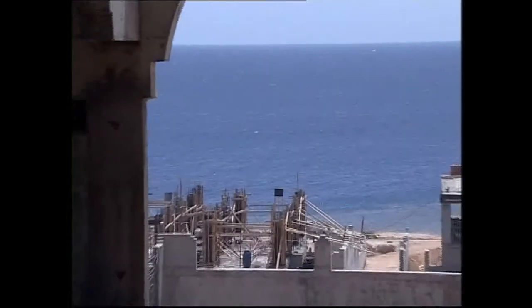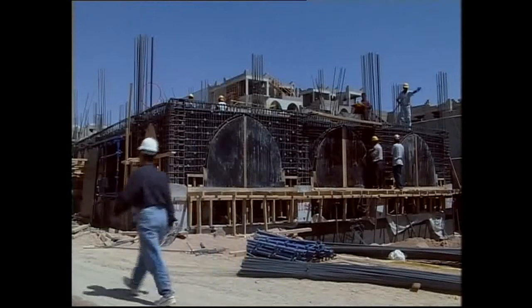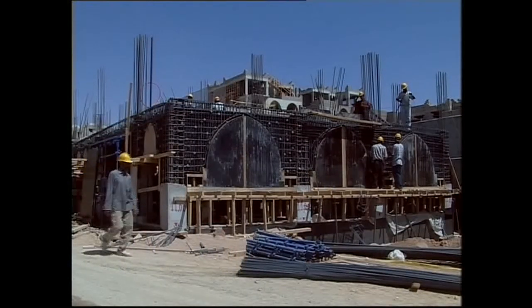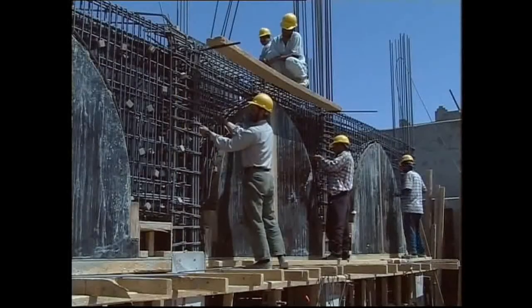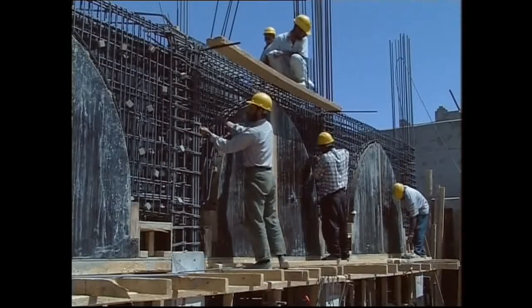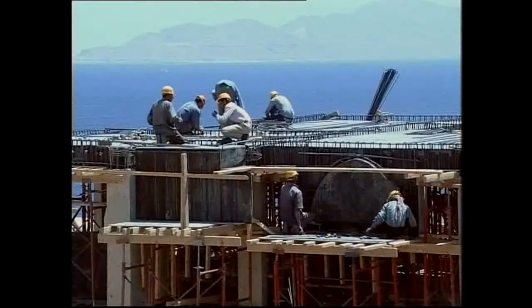The most outstanding features of the hotel complex are arguably the multitudinous arches and domes. The arches are formed by first erecting one side of the shuttering, positioning the reinforced steel, adding the other side of the shuttering, and then the pouring of the concrete, with the final finish being in cement plaster.